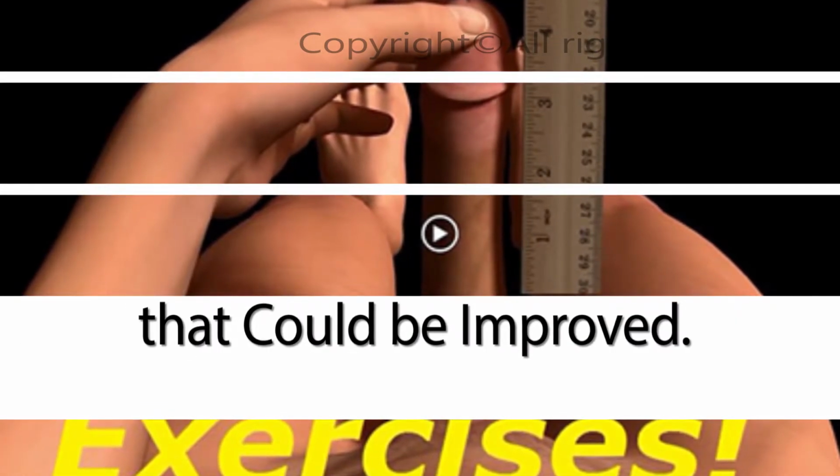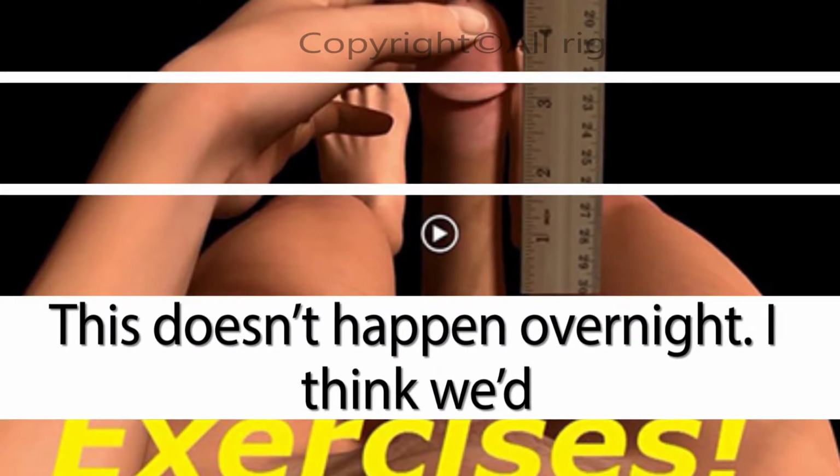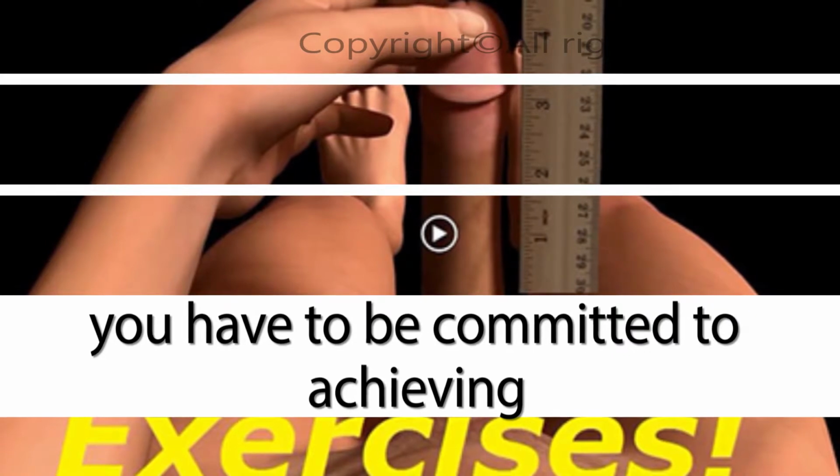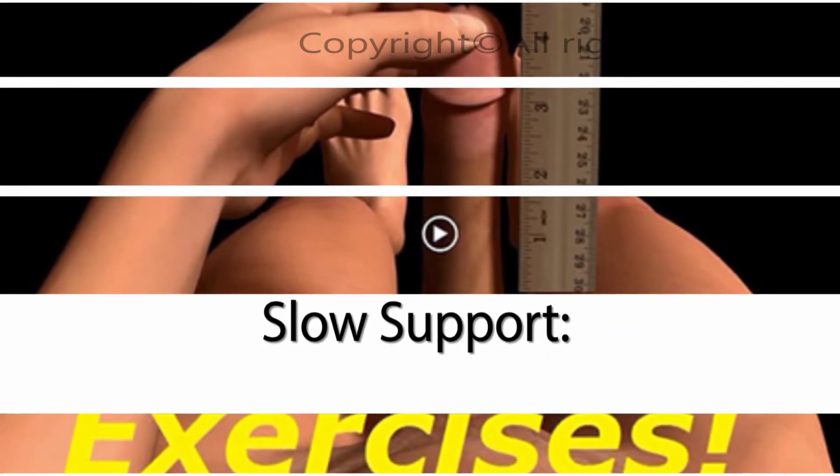Cons that could be improved. Commitment. This doesn't happen overnight. I think we'd all be happier if it did, but you have to be committed to achieving your goals to get a bigger penis.